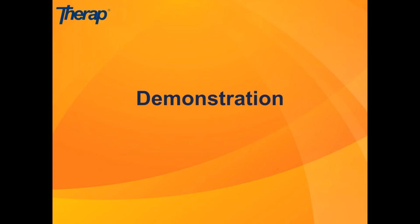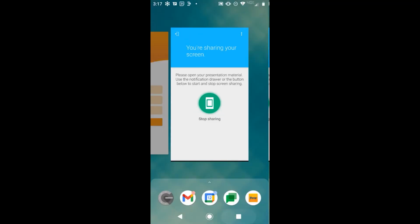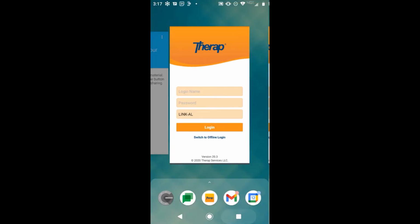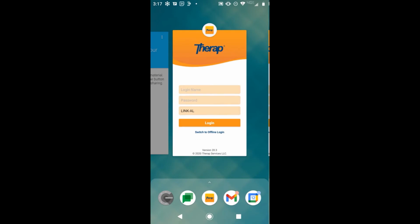I believe the majority of people are probably going to be using the, let me get logged in first and then I'll share it. Probably going to be using the self check-in. So that's what I'm going to show you first. This would be on my mobile device. So whether that is a tablet or a smartphone, you can use an Android device or an Apple device.